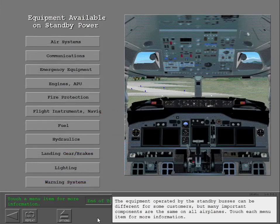The equipment operated by the standby buses can be different for some customers, but many important components are the same on all airplanes.